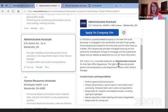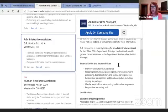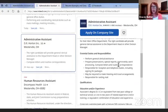All right, sounds good. So what are you looking for, D.R. Horton? We are looking for an administrative assistant for their main office department. The right candidate will provide general clerical assistance to the department head and other division managers. All right, sounds good. That's what I'm looking for.